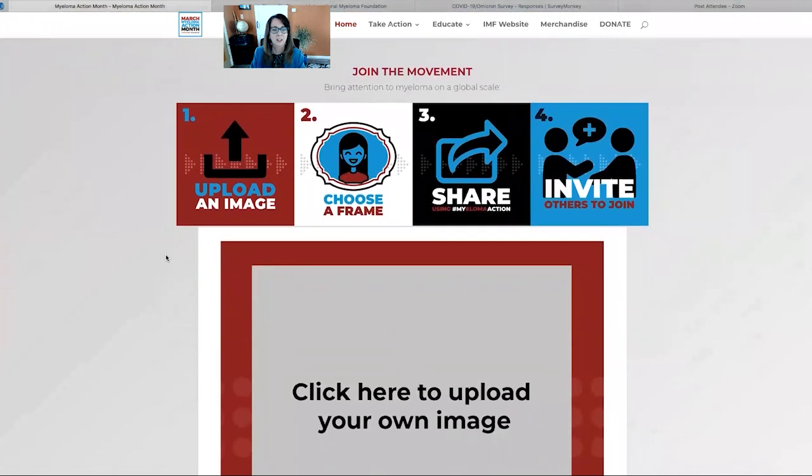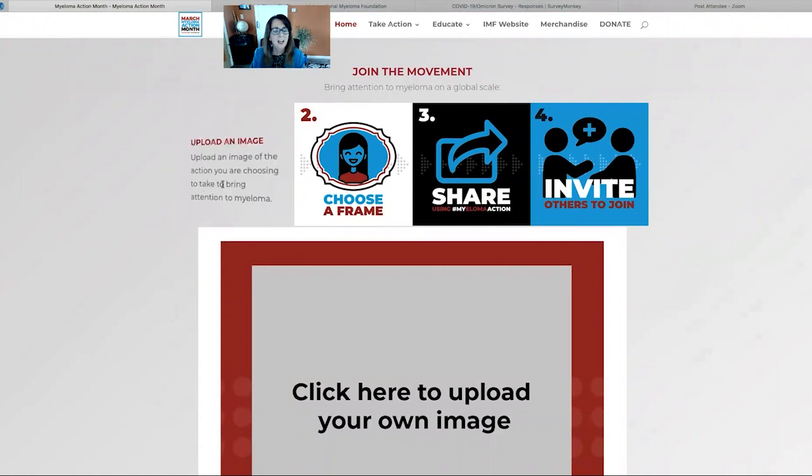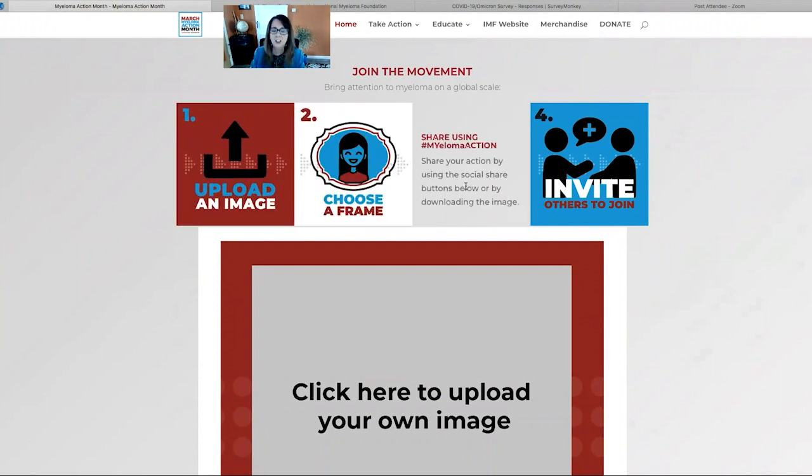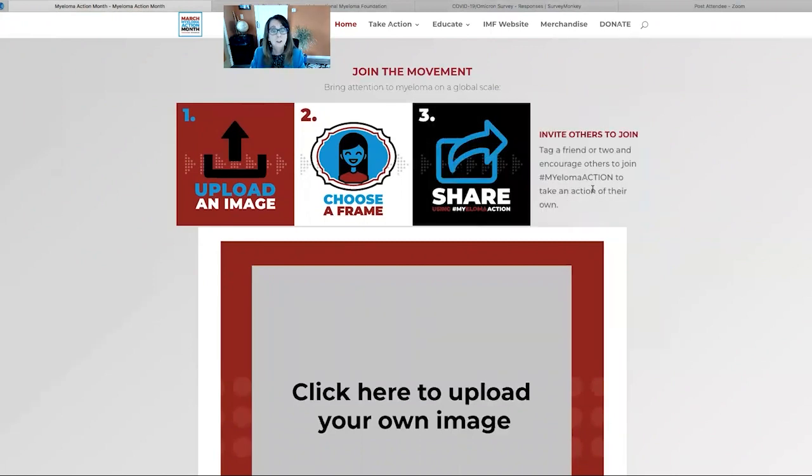Look how easy this can be. 1, 2, 3, 4 steps. It's all about you taking a photo, an image, anything you'd like to share about how you are choosing to take an action to bring awareness to multiple myeloma. So upload that image, choose a frame, share that action using the hashtag #MyelomaAction, and then invite your friends to also join in and do the same with you.